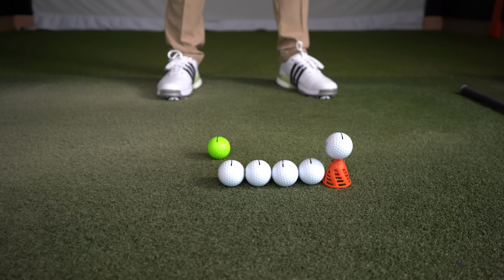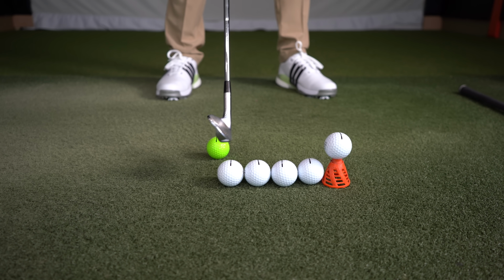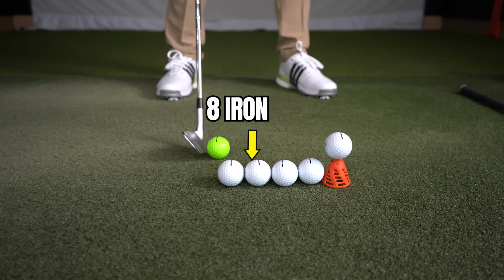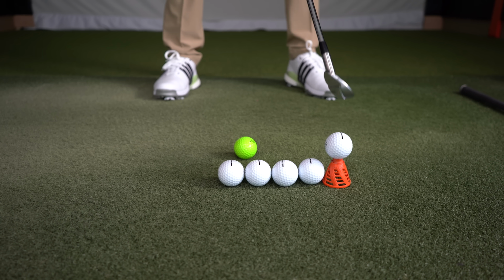So now we're going to go on to 8-iron. So remember, go through your list: pitching wedge, 9-iron, 8-iron. So we would move that golf ball now here. I've not moved my feet.